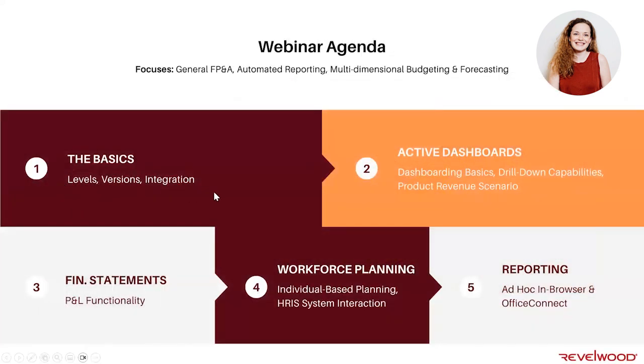So levels, versions, integration, kind of how are we getting data into the system? How are we navigating? We'll move into active dashboards and how we actually use those as part of the planning and budgeting process. We'll move into the financial statements, where I will focus on just the P&L today, but do know we typically build out a full 3 financial statement model with your cash flow and balance sheet forecasts and actuals as well. From there, we'll take a look at workforce planning, and then we'll finish up on 2 other types of reporting and visualization in Adaptive, both in browsers, so for that ad hoc budget versus actuals, and Office Connect, which is our plugin to Microsoft Office 365 that'll really let you automate the board presentations and executive decks that you're probably spending a lot of time on today.